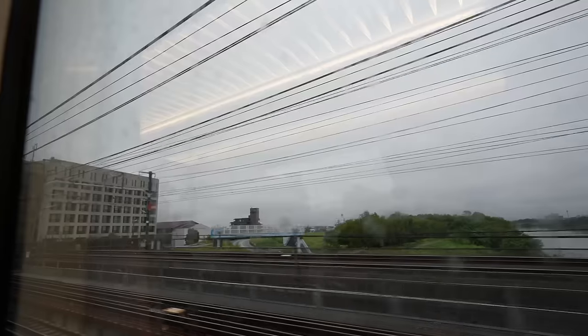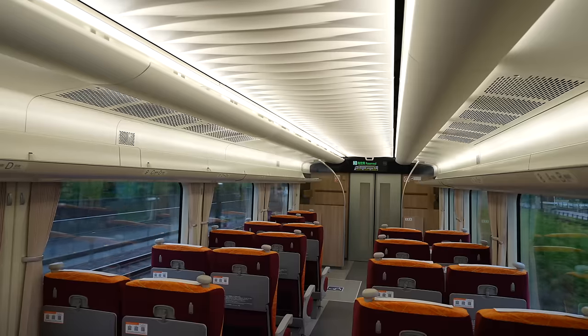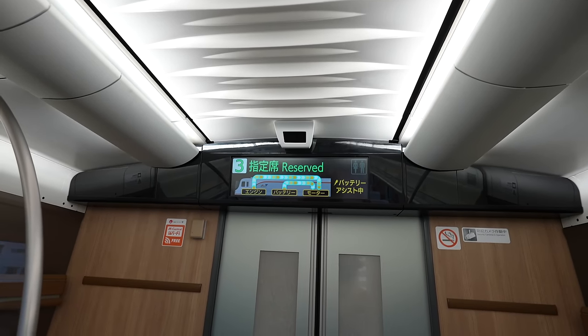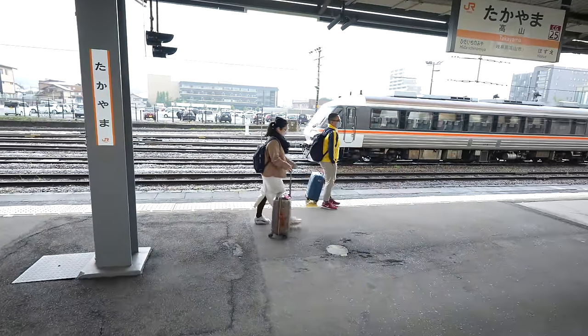Well, I was surprised because it's going backward. This one first goes to Gifu Station and then goes to the front. So, the first 20 minutes feels kind of awkward, but it's okay. Oh, this one uses the engine and the battery both. Environmentally friendly. Finally arrived.